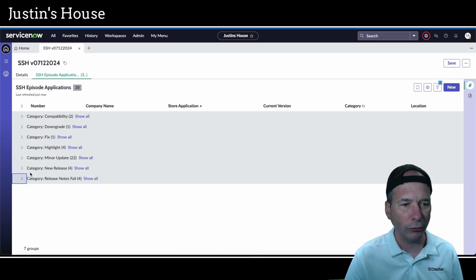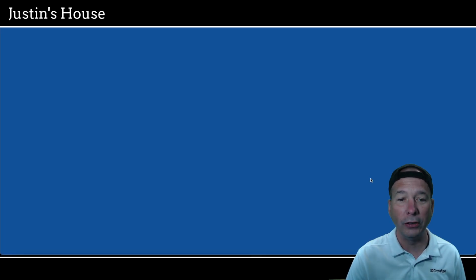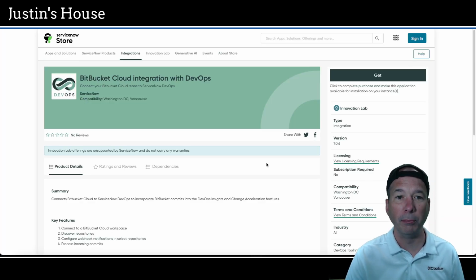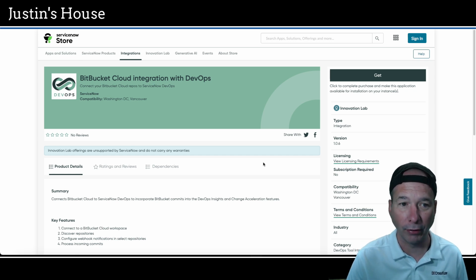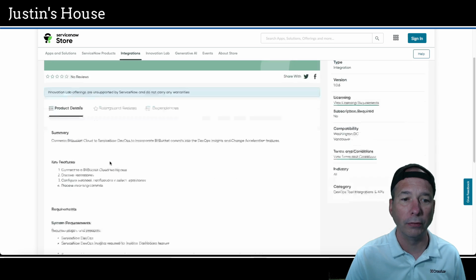So those are the release notes fails, which brings us to my favorite part, the new releases. Let's start with the first new release. It's going to be BitBucket Cloud integration with DevOps. Connect your BitBucket Cloud repos or repositories to ServiceNow DevOps.